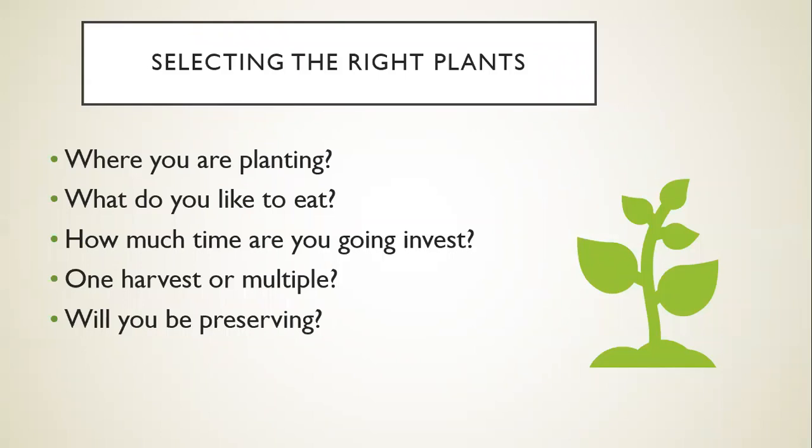How much time are you willing to invest in your garden? Are you going to be able to be out there every day or every other day to be weeding and taking care of things? If you've got something that needs watering on a really regular basis, that's something else to think about. And then also with time, are you going to be able to have one harvest or multiple harvests?